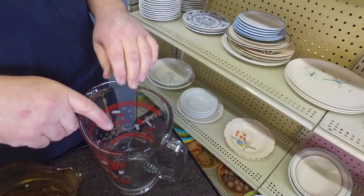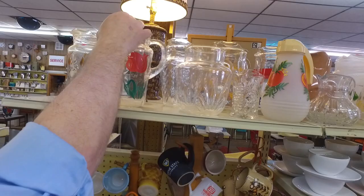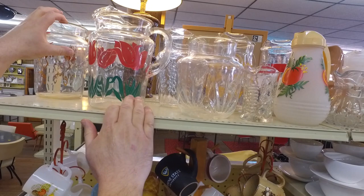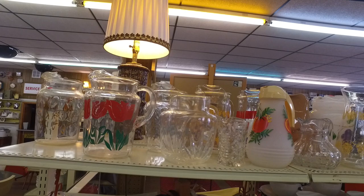Now, if we go behind, we'll see some oldies here. So these would be from the 50s and early 60s. This was a very popular shape. And if you look, Ralph, a lot of these pitchers are the same. Here, we'll put these side by side. They're the same pitcher, but they were just printed with different patterns. So you had companies like Anchor Hocking and Libbey Glass and Federal Glass, Indiana Glass, Hazel-Atlas, different glass manufacturers made these.